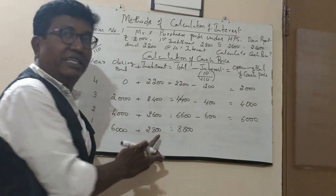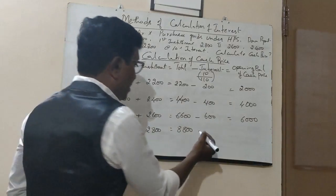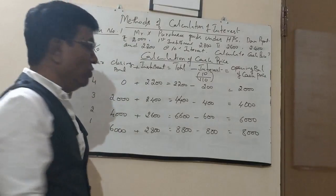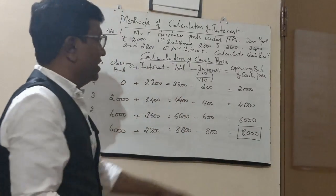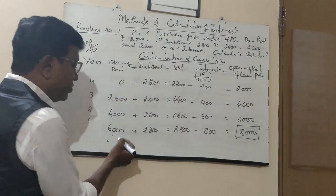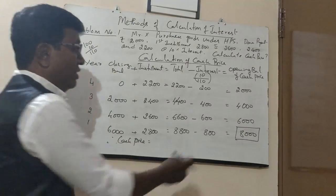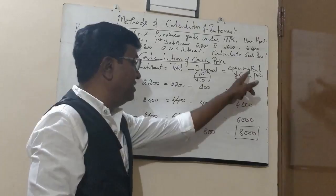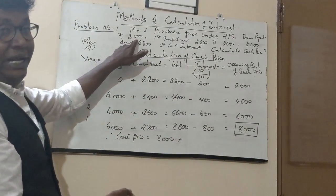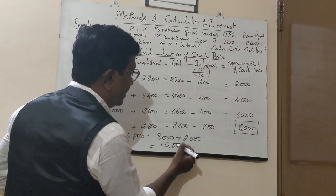6000 plus 2800 is 8800. Into 10 divided by 110, you get 800 rupees. Now you got 8000 rupees. So that means the cash price at the beginning of the first year is 8000. Now it is very easy to calculate. Therefore, cash price is equal to the initial first year opening balance of 8000 plus the down payment. You paid 2000. So your cash price is 10000 rupees.